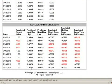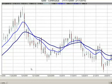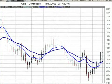I think is a very good area to look at. So that's our first position for tonight. We're now going to go into our second position. Now our second position for tonight is going to be gold contracts. We're going to be looking at futures or the spot market, the continuous contracts on gold.